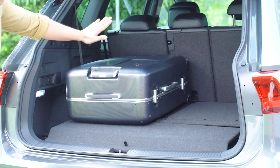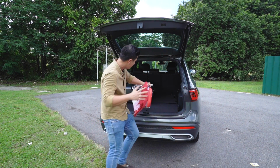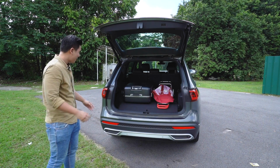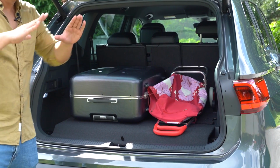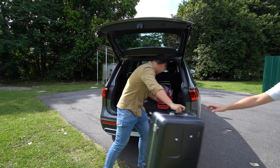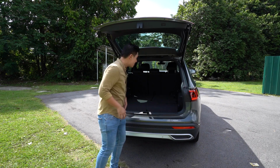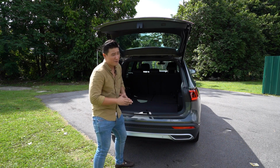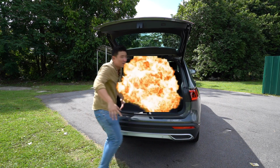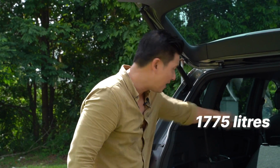So we put one check-in luggage. I think there's enough space for another one. But yeah, the anti-trolley fits. It's perfect. But to really appreciate this boot, we've got to take this stuff out first. Here you go. So if you think 700 liters of space is not enough, the kicker of this boot is this. Bam! More space. How much more? I don't know, but a lot more space.